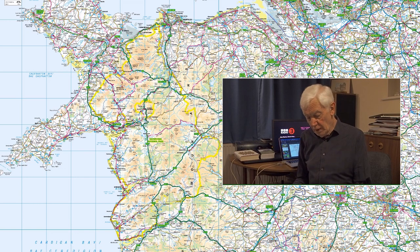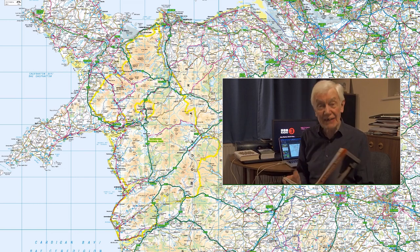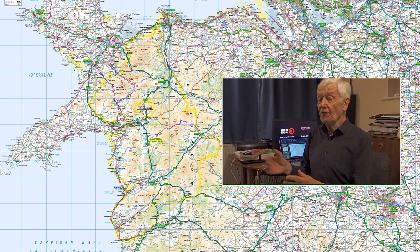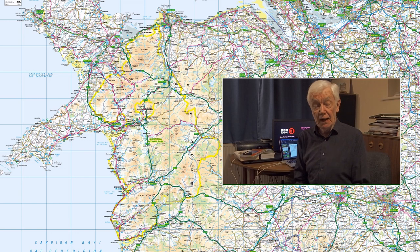Hello. Planning my next tour of Snowdonia. Always use the Ordnance Survey maps for that purpose. Now, for this tour, I'm going to start in the southern part of the national park, not far from Cader Idris, at the Talyllyn Railway.